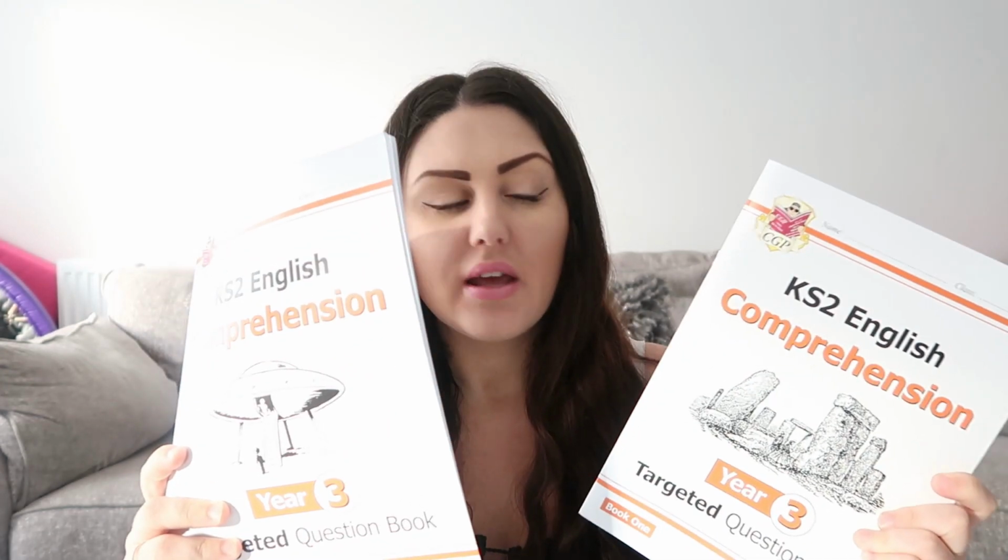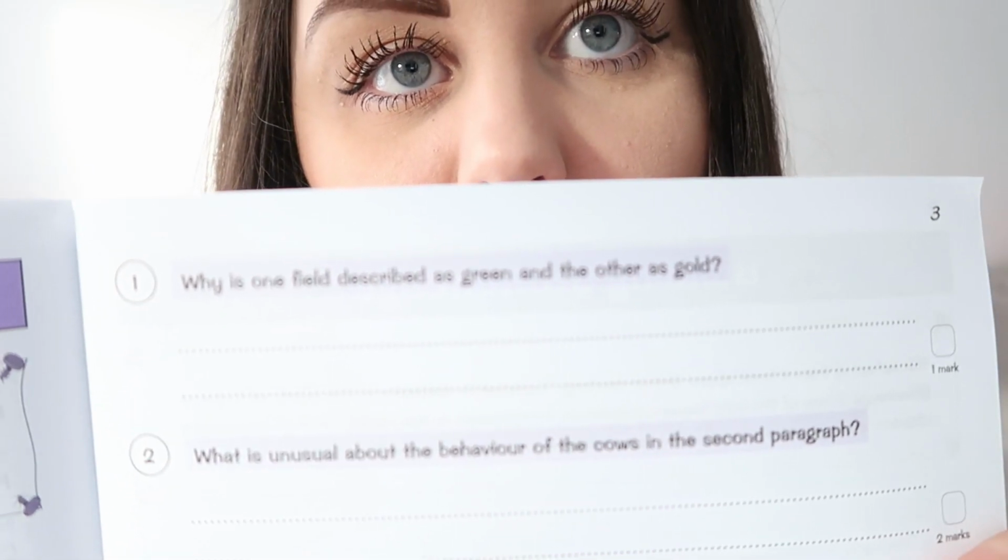So on Wednesday Lexi is back with me, and we are doing English comprehension. So we have 2 books here, both year 3. So book number 1, we would just start from the beginning and print out the pages. She has a little passage she's got to read, and then some questions on that, and then we go back to our maths book and we take some pages out of that, and we will do that.